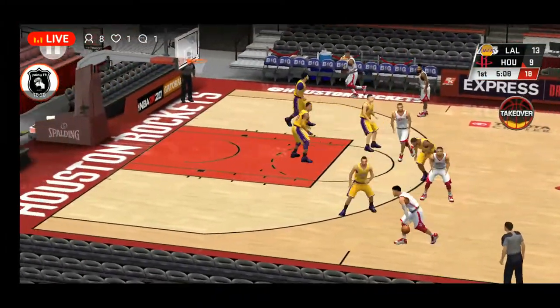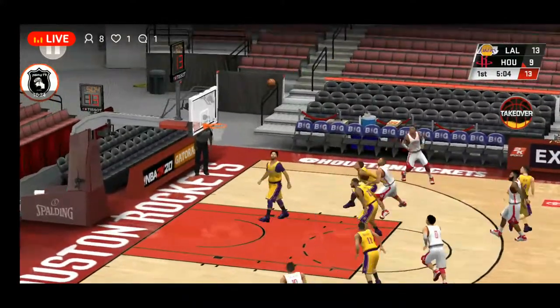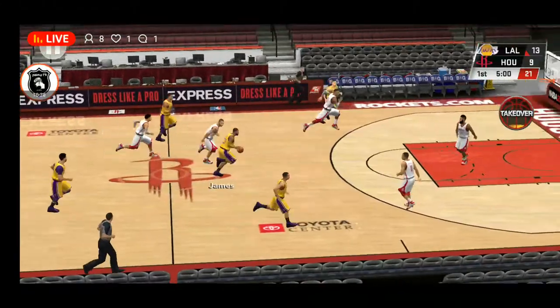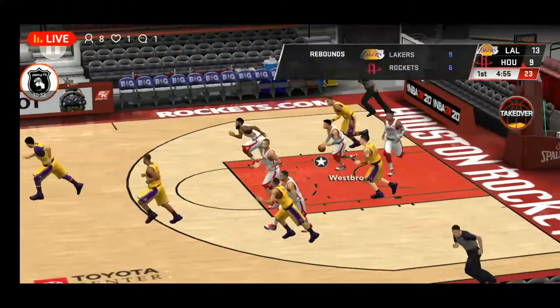Westbrook with it. Pass to Harden. Fires from deep. It's hauled in by LeBron. Rebounding is going to be the focal point for them in this one, fellas. I can feel it. Shot is blocked.